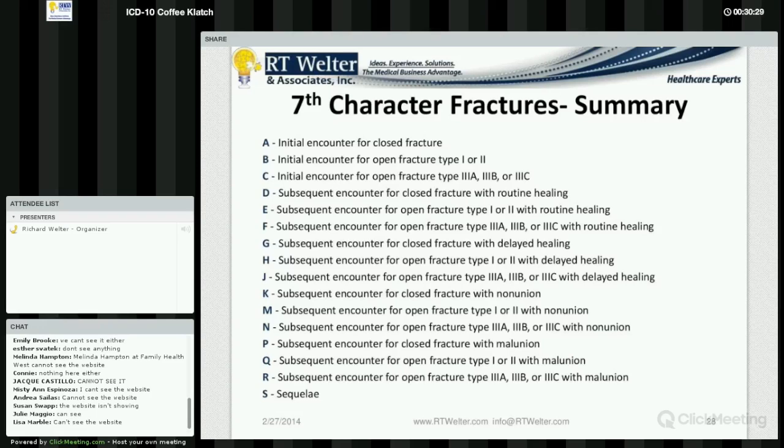The open fracture types are based upon the Gustilo open fracture classification system. So for those of you who work in an orthopedic setting where perhaps your orthopedist treats in a surgical setting open fractures, that level of detail about the extent of the fracture now needs to be known even when that patient follows up in the office. And remember, each of our notes has to stand alone. So that level of detail needs to be present for us to select these codes throughout the entire life of the injury, even for follow-up.